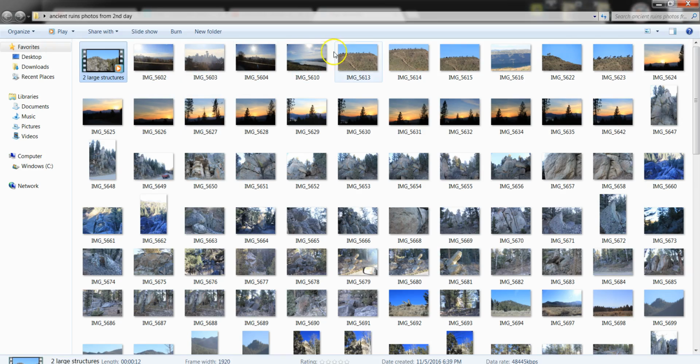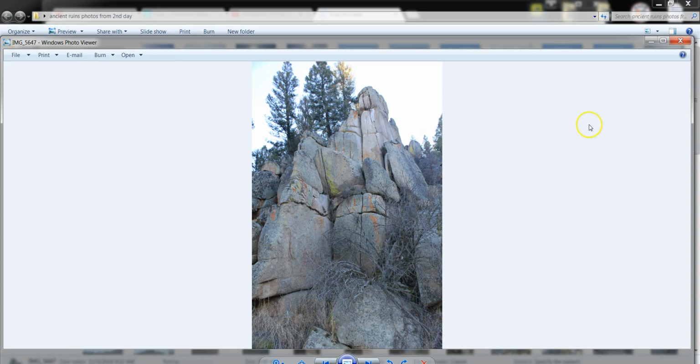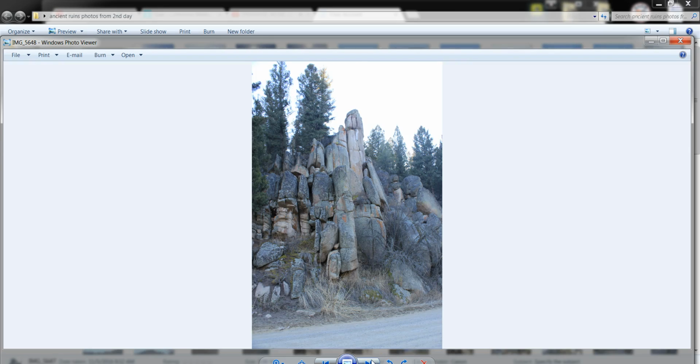Okay, so let's look at some of these pictures. Let's see where they start here. Okay, so this one is located right off the road. You don't actually have to hike to this one. But the more I drive around these back roads, the more that I find. When you start driving around this area, you're literally going to see just hundreds of stone structures. Some of them are still intact to a certain degree, but a lot of them have tipped over or crumbled down the side of a mountain.